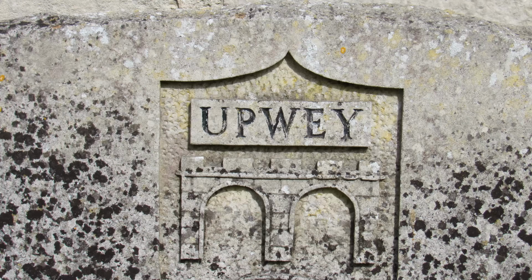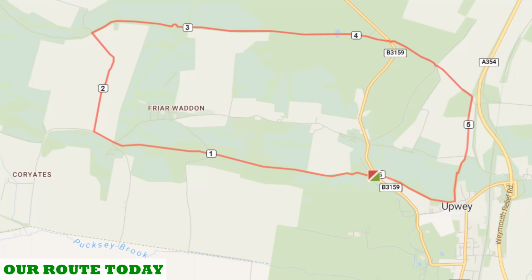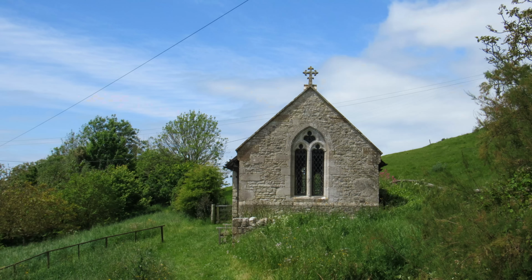Now these days it's a suburb of Weymouth and it's about 4 miles north of Weymouth town centre in the Wey Valley. And we're going to be walking a roughly 6-mile circular route. We'll have a quick look at a few things in Upwey, and there are certainly some fascinating things to see there, before heading west along a section of the Jubilee Trail to Corton Hill.